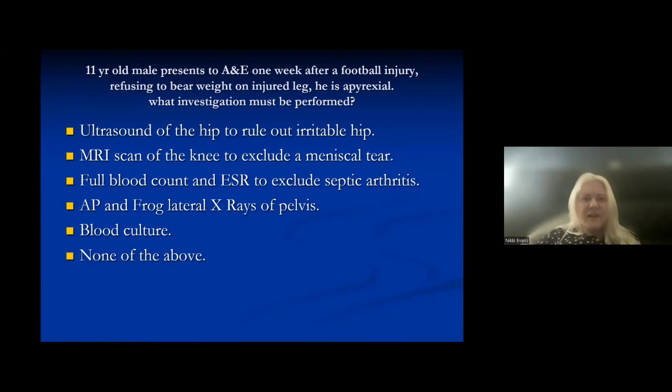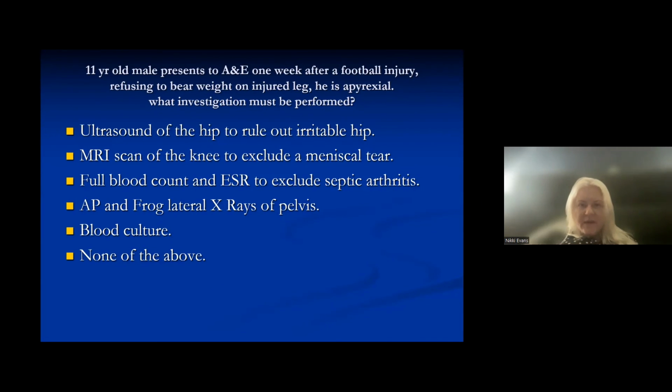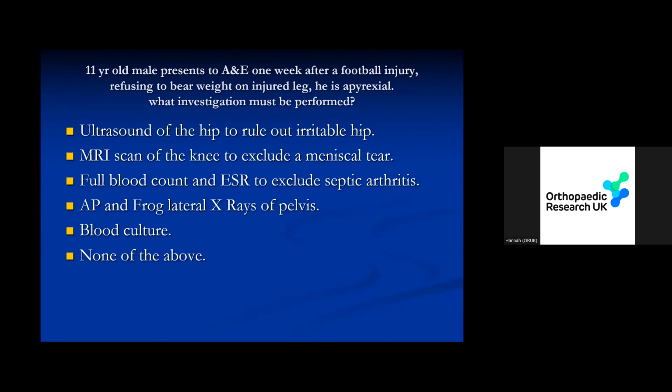Okay, you've got another few seconds to get your answers in, and then we'll talk through the answers. Okay, I'm sharing the results now. Thanks, Hannah. Okay, shall I jump in? Yeah, are those the answers there, Hannah? Yes, they are. All right. Great.